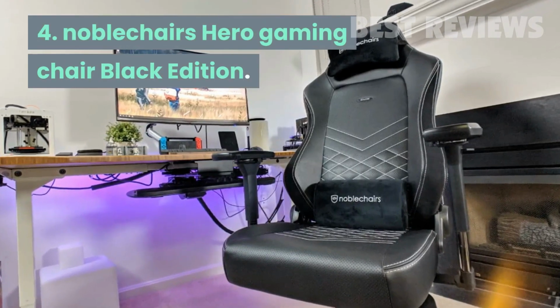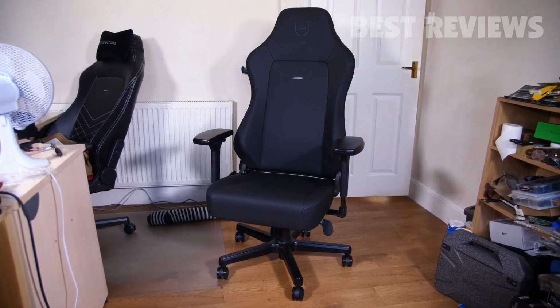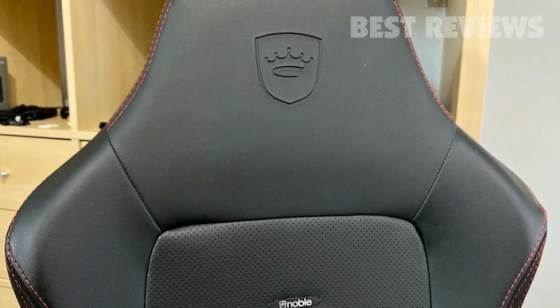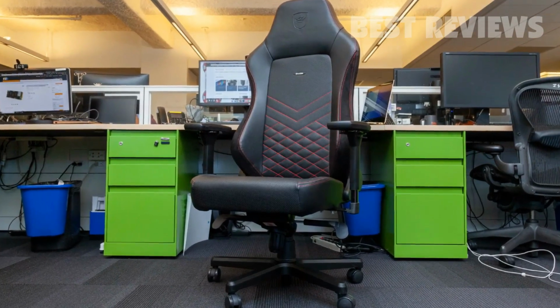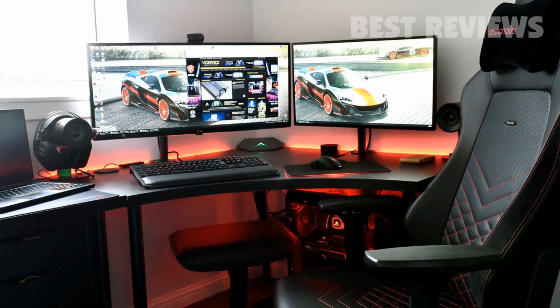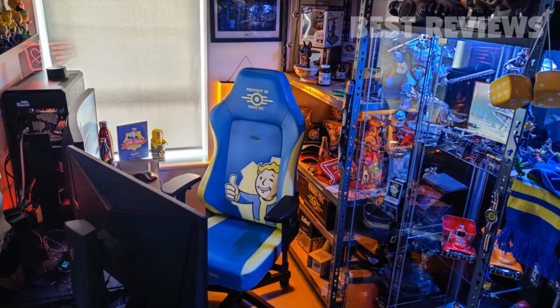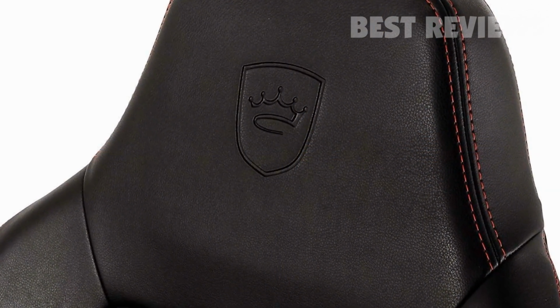4. Noblechairs Hero Gaming Chair Black Edition. Noblechairs Hero chairs are its mid-range models, which sit, pardon the pun, below the Epic series and above the Icon series. They are large and easily adjustable, and better for larger people, with a premium design that is stylish and understated. The new Hero Black Edition's backrest is perforated for added breathability. No more sweaty backs. It has also been designed not to fade in direct sunlight.